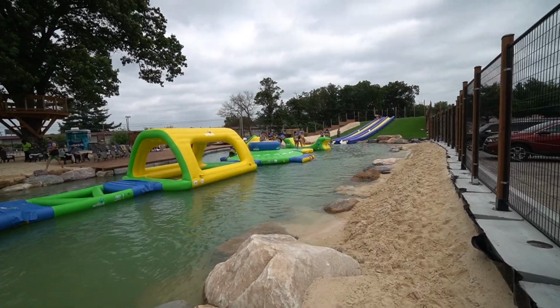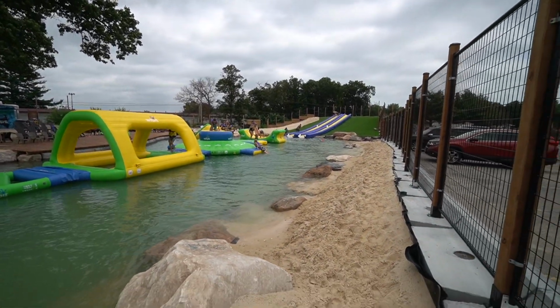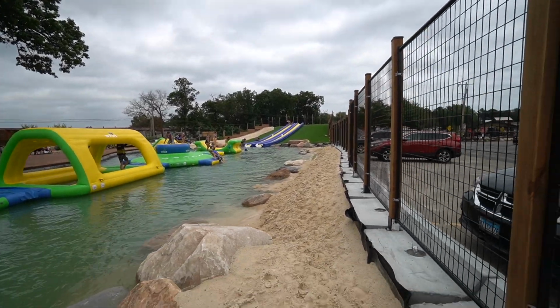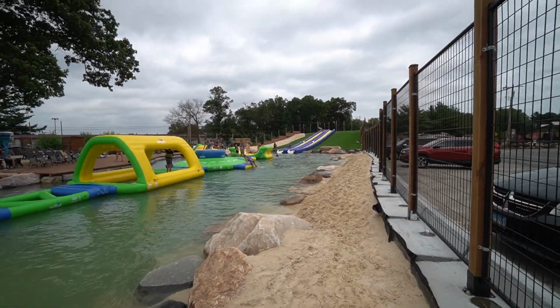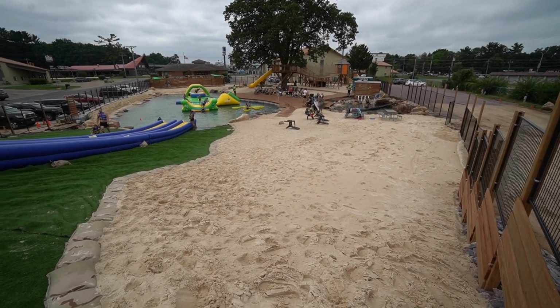It's not 100% done. They still have a little bit of cleanup work to do. They still have a few details to take care of, but they wanted to get it operational for all the visitors that are going to be coming to this facility and catch the end of the 2021 season. Check out the view from up here.